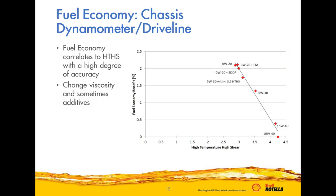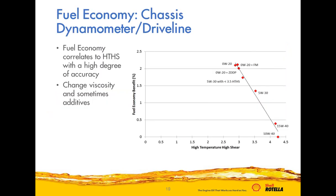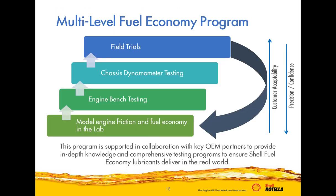So the first thing I'm going to do is give you a little background on how we run our programs. That's a program that has many, many steps. Those steps include doing work in the lab, where we can run various types of friction or rig tests to look at the performance of different lubricants, often low viscosity compared to high viscosity. Then we can run fired engine tests, where we're still on the bench, but we can control the lubricant and the conditions around that engine, even things like the amount of coolant flow, the amount of fuel, the type of air, and the amount of air that goes through the system. That ability allows us to control all the parameters around running that fuel economy test in a closed environment.